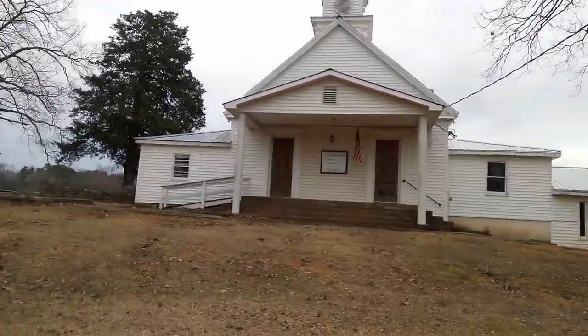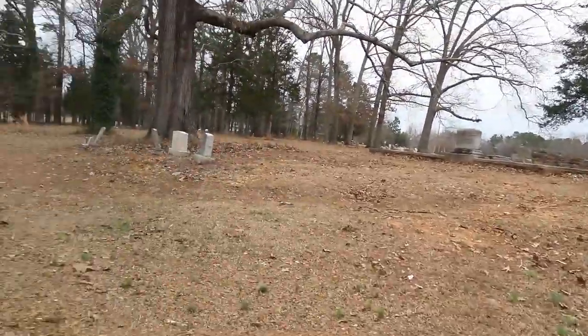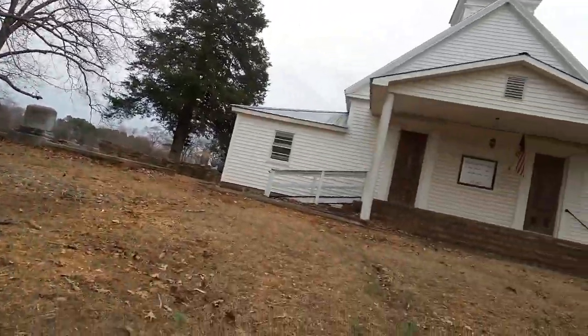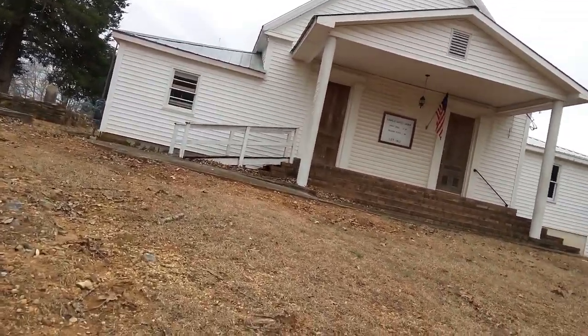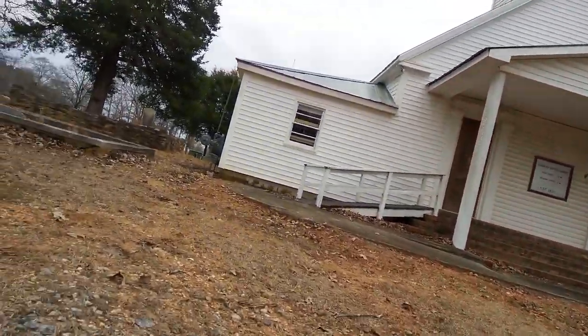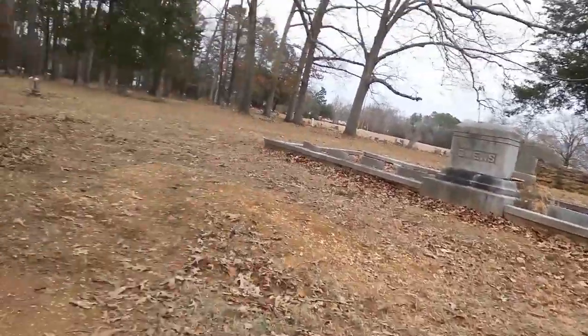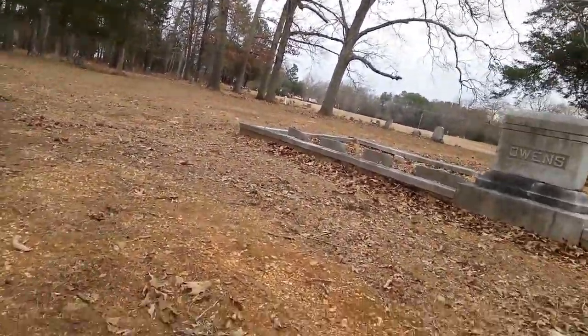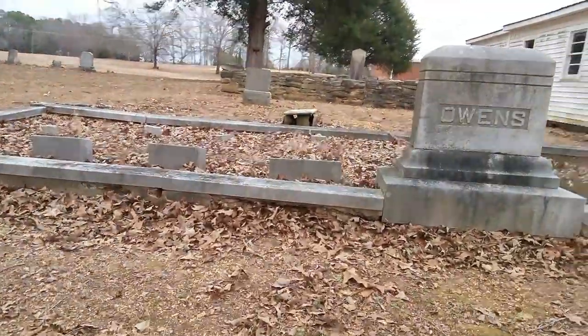So this happened about 8 years prior to the Civil War. This church was around then? Yeah. That was in 1852. The Civil War started in 1860, or 1861. This is really old. So about 8-9 years prior to the start of the Civil War.